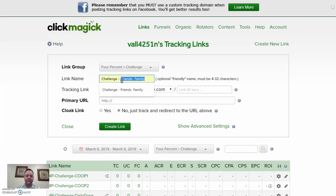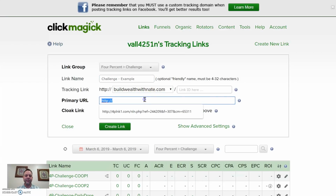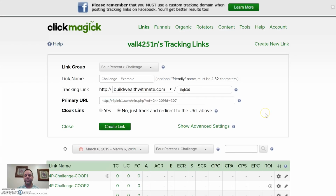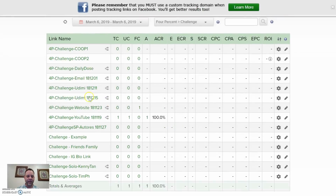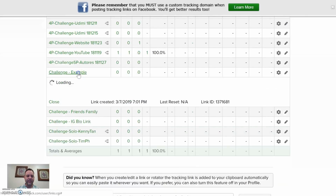Let's name this, we'll just go example. Choose your domain. I'm going to put the opt-in page link in here, and I just create the link. And now, so down here is that link.